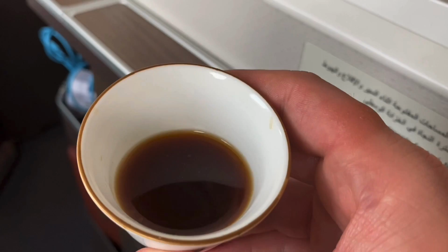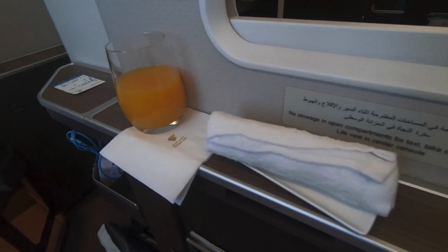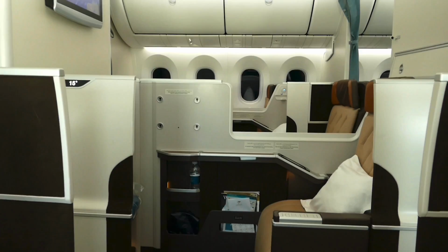After an Arabic coffee and the first of many hot towels, I noticed that despite the flight being fairly full up front, I had this mini cabin all to myself. Time to head to Oman, a new country for me. Let's go.